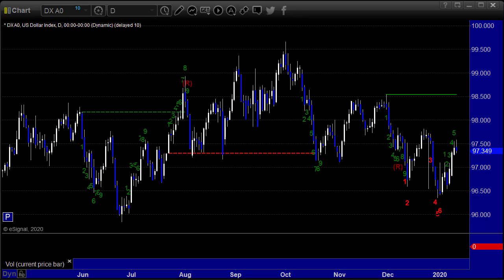Hello, this is the TradeSite US Forex market preview and international economic data roadmap for the week beginning Sunday, the 12th of January 2020, ending Friday, the 17th. This is already options expiration week for January to start the year.